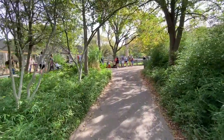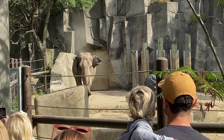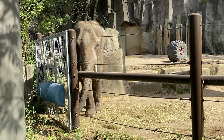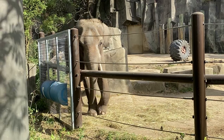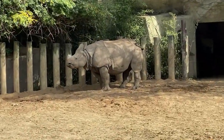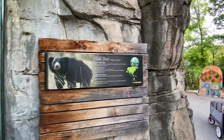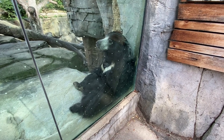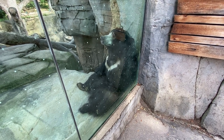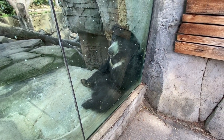Let's go see some elephants, or at least one elephant for right now. We have the rhino. Where's Daddy? This is a rare occurrence. Hardly ever see the sloth bear. Never this close. Never this close for sure. Ooh, look how long his claws are. Oh, but he's so sweet looking.